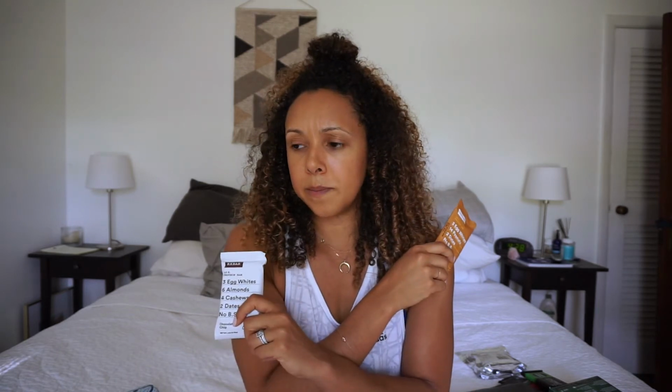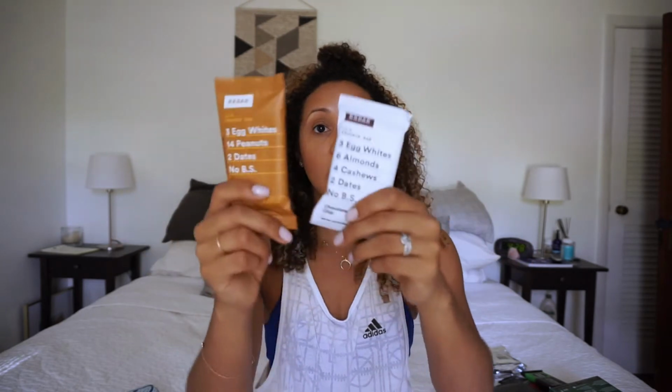So another healthy snack that I like to pack with me all the time, regardless of whether I'm traveling or not, are protein bars. These are my faves right now. I've tried quite a few different protein bars. I've tried Quest bars, I've tried Think Thin bars, Aloha bars. I've tried a bunch. These are my current faves. We'll see how long this lasts. But these I will pack with me all the time. There's usually one in my bag no matter what time of day, where I am.